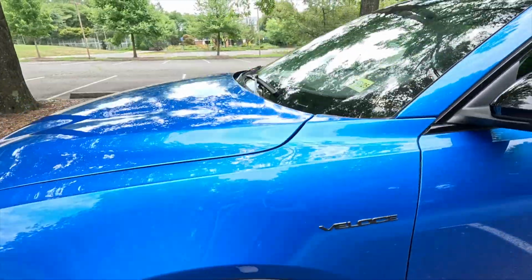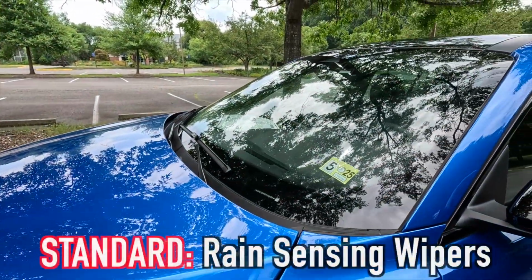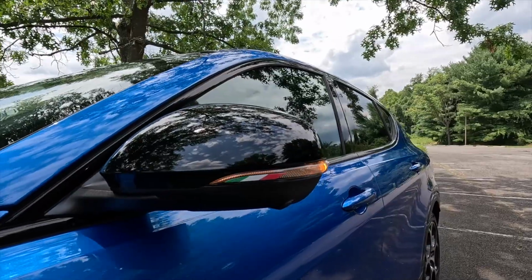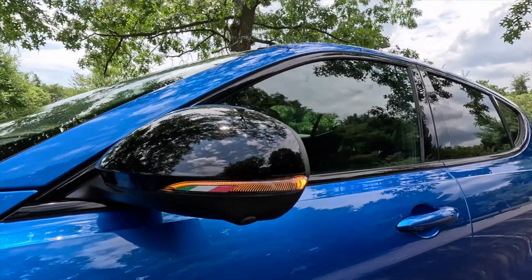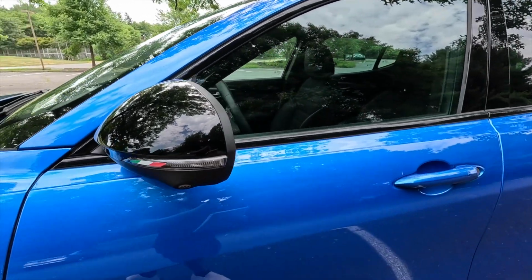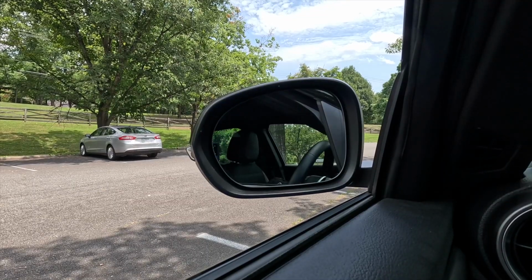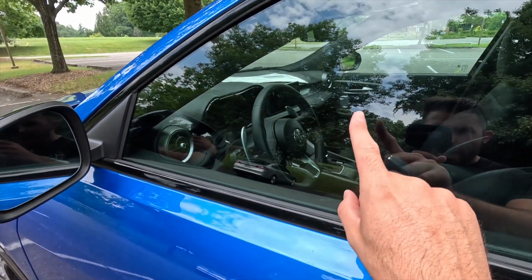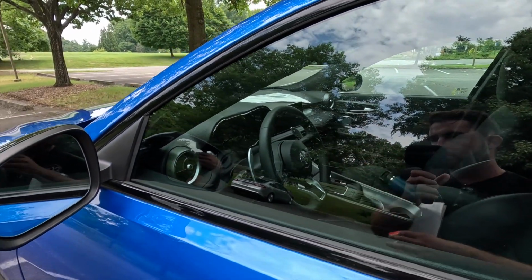Now, as standard with this trim level, you get rain sensing wipers as well as gloss black mirror caps with integrated turn signals. You also get the Italian flag there as well. Now, as standard, these side view mirrors are heated, power folding, and you will find your blind spot monitoring on the outer left-hand side of your driver's side mirror and on the outer right-hand side of your passenger side mirror.